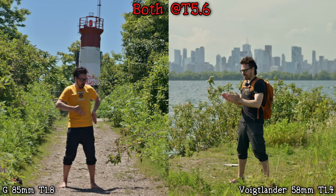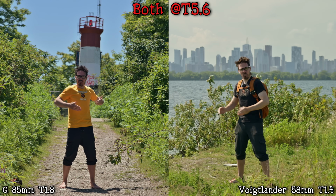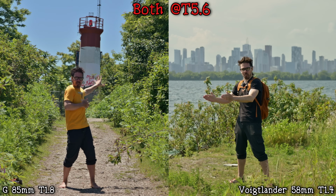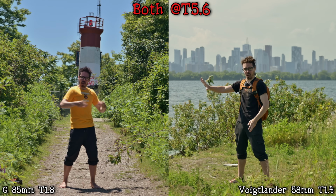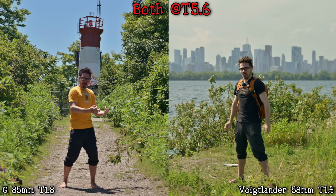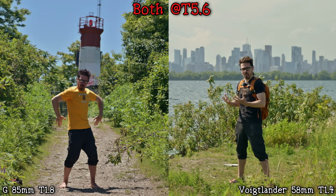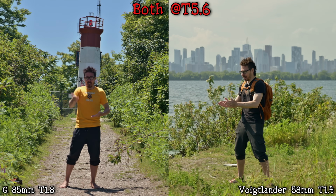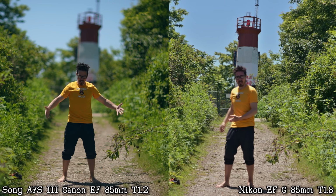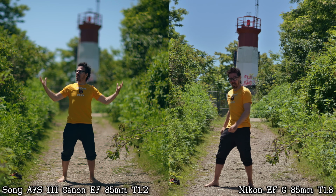Background blur is just two separate planes of existence. Your subject and then the background that is blurry, that we wish we could have saw. And then you stop it down with a nice lens, and then you get this separation that I feel like we're not seeing on this lens. This is the G lens at 5.6. I'm totally selling this. It's not even close to funny.